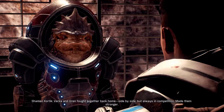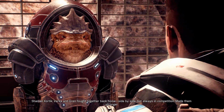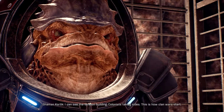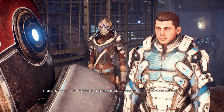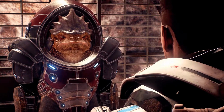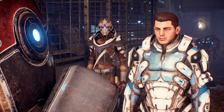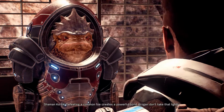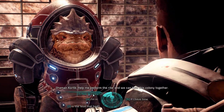Trouble? Varka and Gren fought together back home, side by side, but always in competition. Made them stronger. Now they have no enemies to fight, so they're fighting each other. I can see the tension building, colonists taking sides. This is how clan wars start. Sounds like all they need is something to shoot. That's exactly what they need. Best way to stop this feud is to perform a rite of union. Which is? Shove them into a ring with a beast. Make them fight as a team. Defeating a common foe creates a powerful bond. Krogan don't take that lightly. Help me perform the rite, and we can hold this colony together.